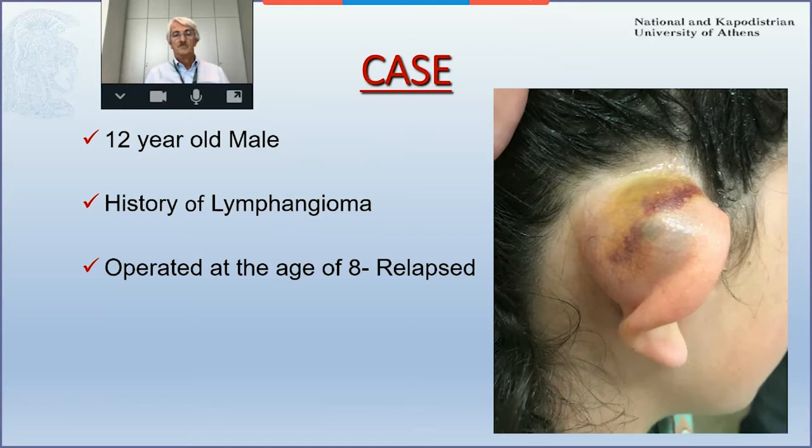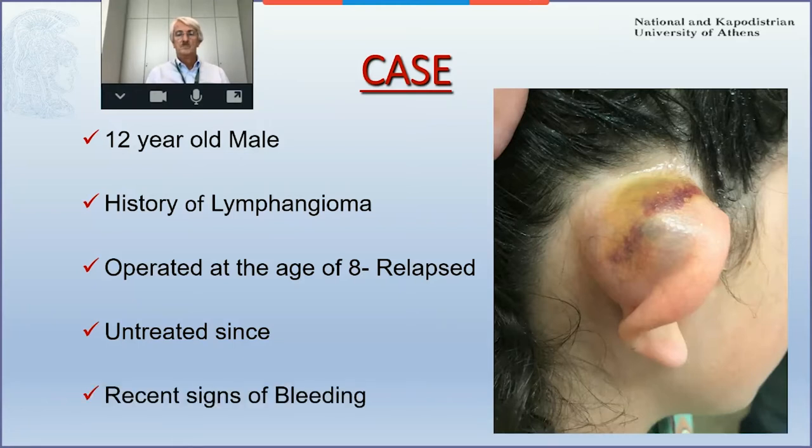The lymphangioma relapsed, and the parents refused to do a second surgery after the relapse because they felt that this would create more problems, and he stayed untreated since. And he comes at 12 years old with this palpable mass, and now this lymphangioma is bleeding on the outside area because of the stretch of the skin, and you can see the recent signs of bleeding.